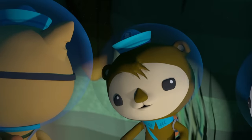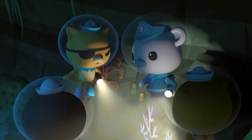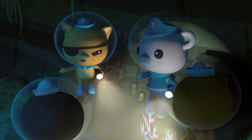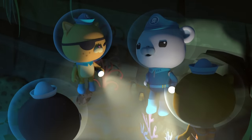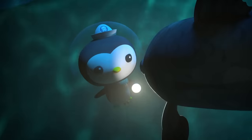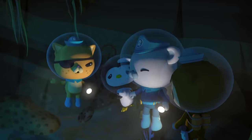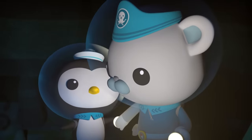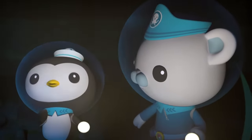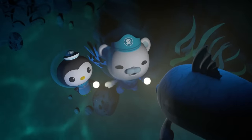But Kwazii, jumping Jangle Bones aren't real! How else do you explain how the fossil moved in here by itself? Good question. It's still a mystery. I'm starting to think you guys just don't believe my monstery tales. What is it, Peso? The fossil! It's alive! The fossil's alive?